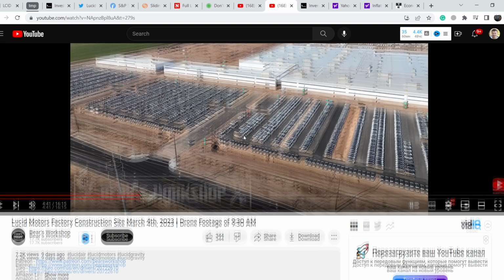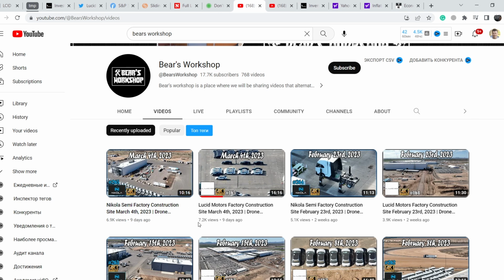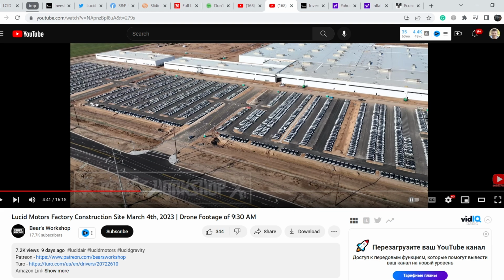We don't have the latest data, but on Bear's Workshop the latest flyover on their plant was made 9 days ago, and in a matter of just several days I think he will make an update, and we will see the latest information about their vehicles that are stored on their parking lots. And unless we see a reduction of these vehicles, we will not see the move of LCID stock higher, and definitely it is really upsetting for the existing shareholders.